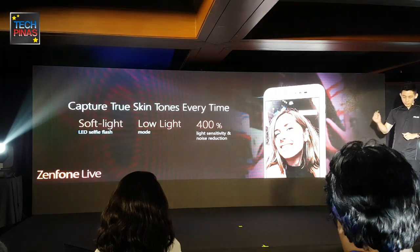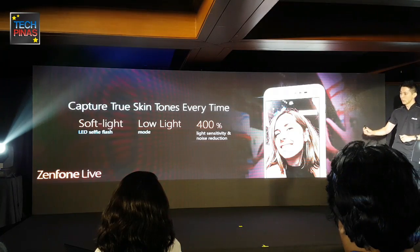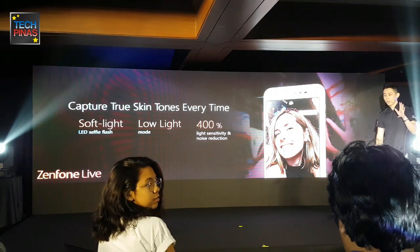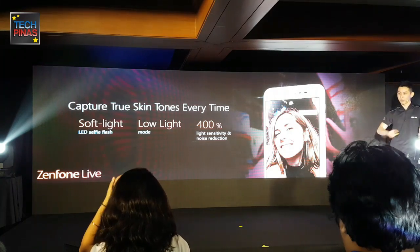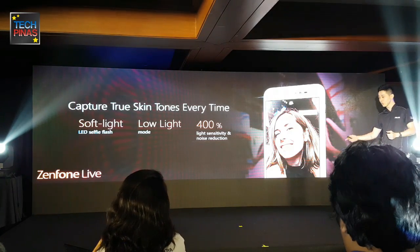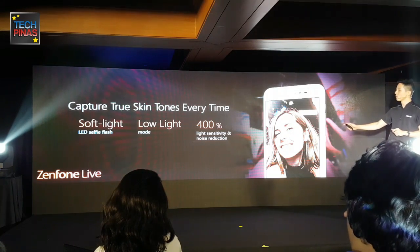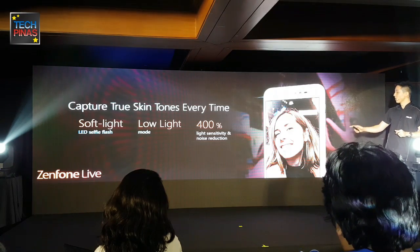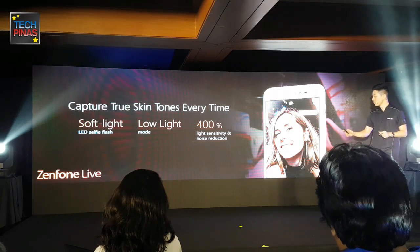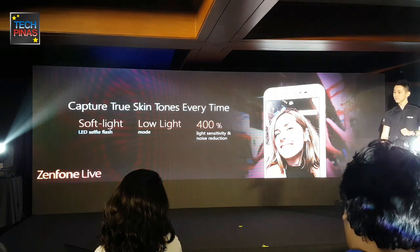Asus ZenFone Live also comes with a soft light LED flash on the front that delivers the perfect amount of fill light, so real skin tones shine through in every selfie. And with the industry-leading Asus PixelMaster Low Light technology, Asus ZenFone Live increases light sensitivity by 400%, while at the same time reducing noise by up to 400%.